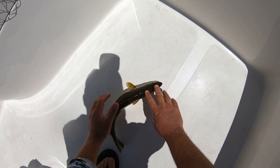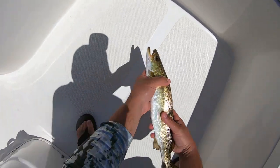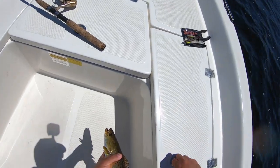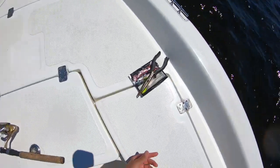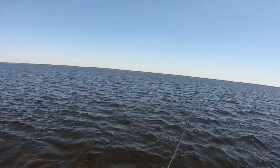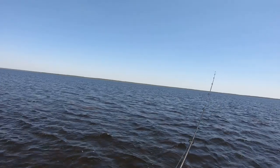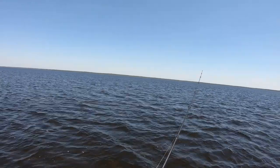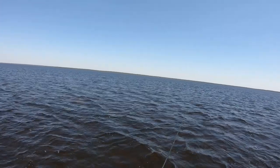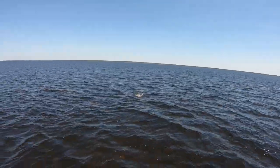Oh, slimy joker. Fat and healthy too. All right. There we go. Ooh. That might have been an old pinfish though. Not that time. Got another trout. Get the net, babe.